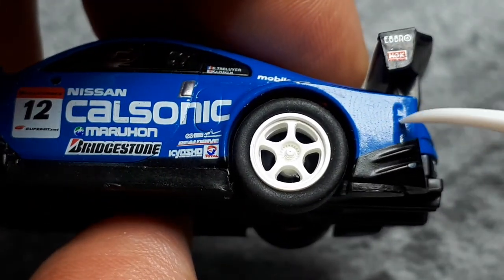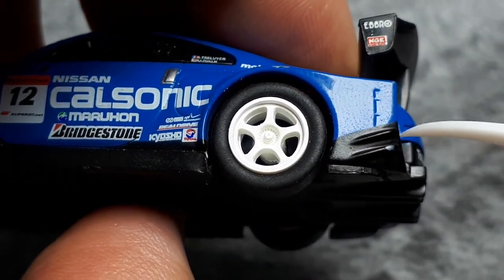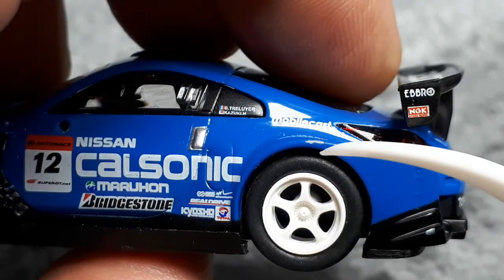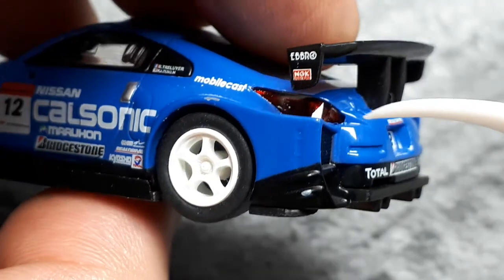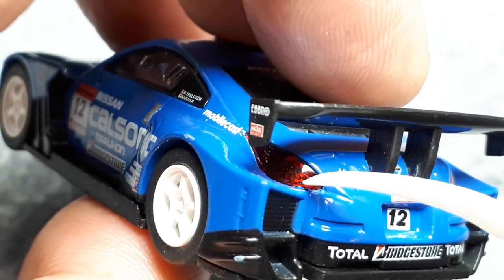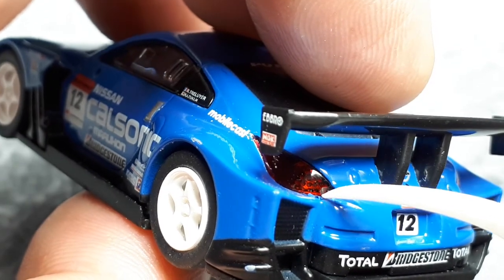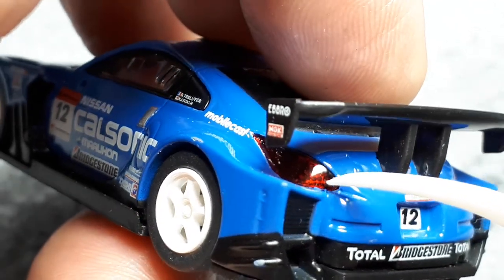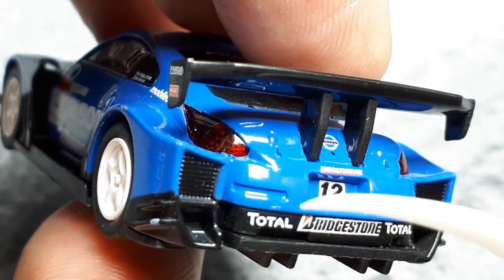Okay, some details molded in here. Metal canards again molded in, and there's one of the chip marks. Here's another chip mark. Nice thick red lenses, and look at that. There's actually molded like LED bulbs back there. I've never seen that on a Kyosho. That's really good detail. Very cool.